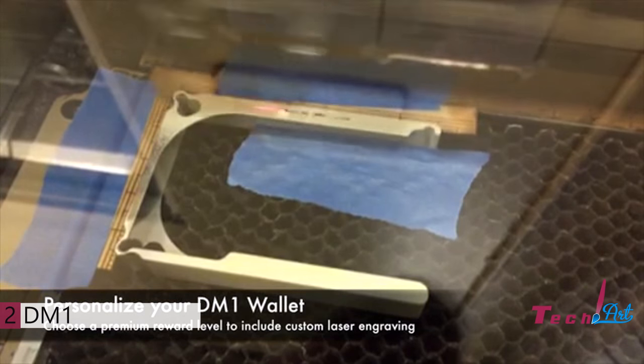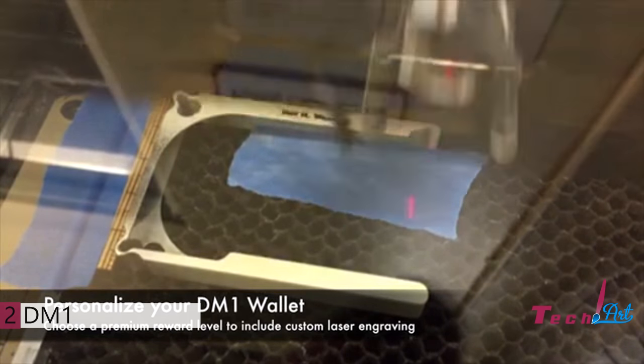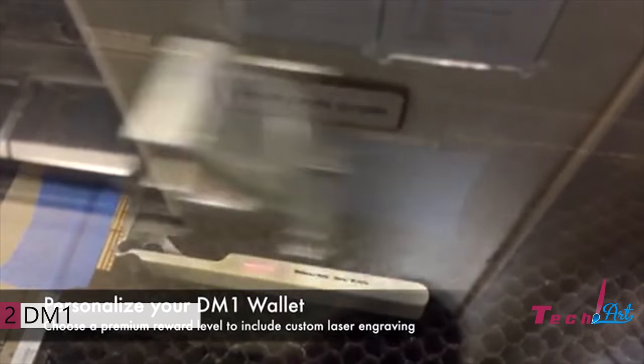The luxury pack reward levels include custom laser engraving on the DM1 wallet and also include the DMC Money Clip accessory as part of the package.